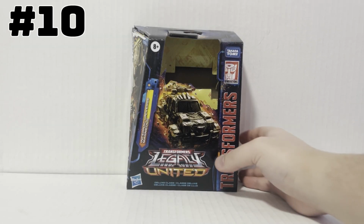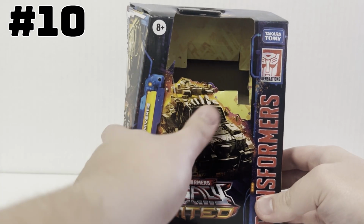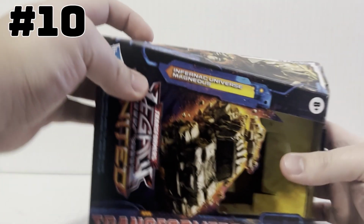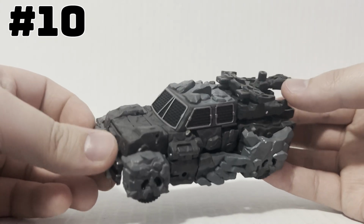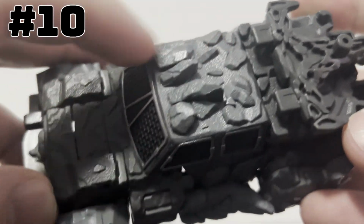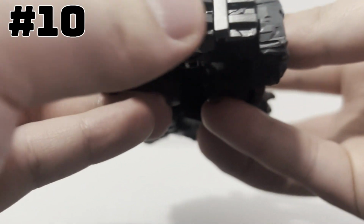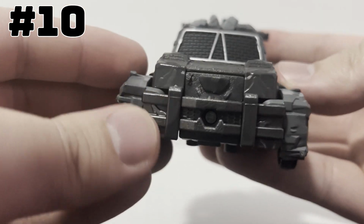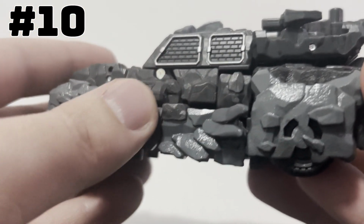Alrighty, folks, at number 10, we have the Transformers Legacy United Deluxe Class Infernac Universe Magnius. And when it comes to Magnius, the reason I really like this guy is because ever since I was a kid, I mentioned this in the Magnius review, I've always had a fascination for stones and rocks, which is why if you know me, you know my favorite types of Pokemon are Rock, Steel, and Ground, and that was stemming from my childhood.